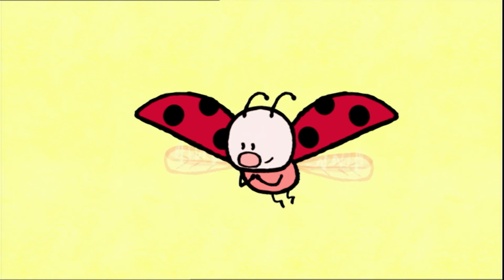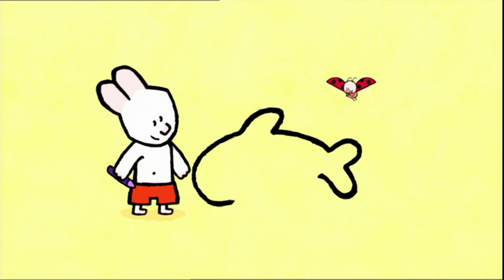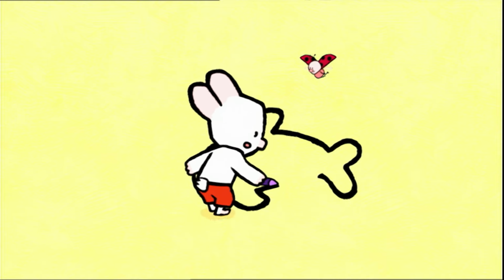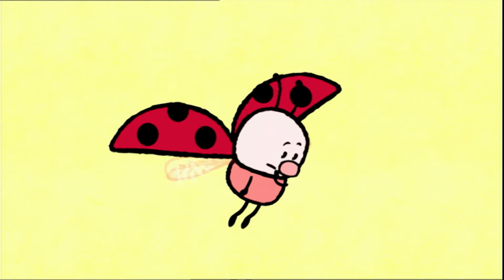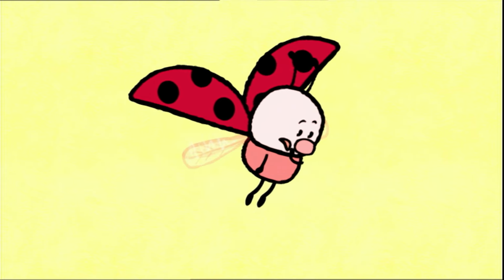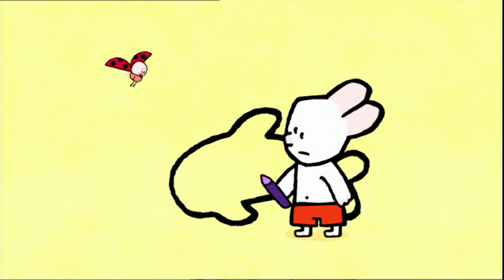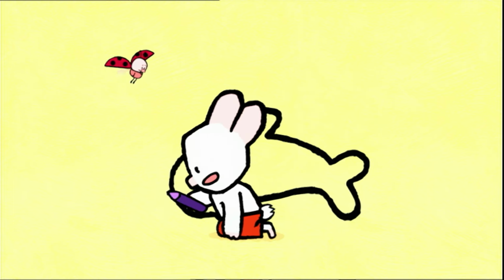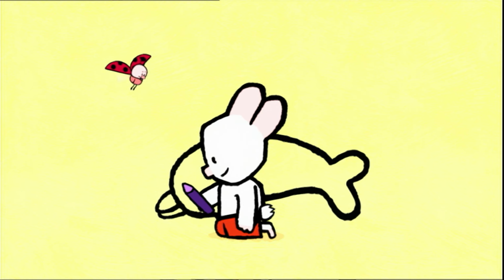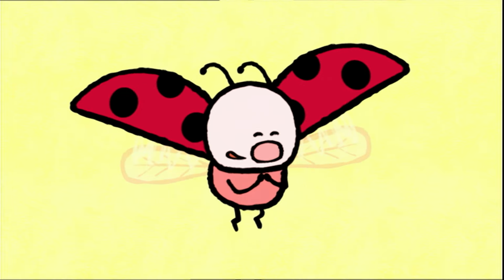A dolphin? I love dolphins. Yes, I know. I continue the line and I draw a flipper. Then I draw the stomach right up to the tail. That is strange. It seems that it is missing something. Its nose. A little triangle with another line like that underneath. There we go. Oh, it's so sweet.